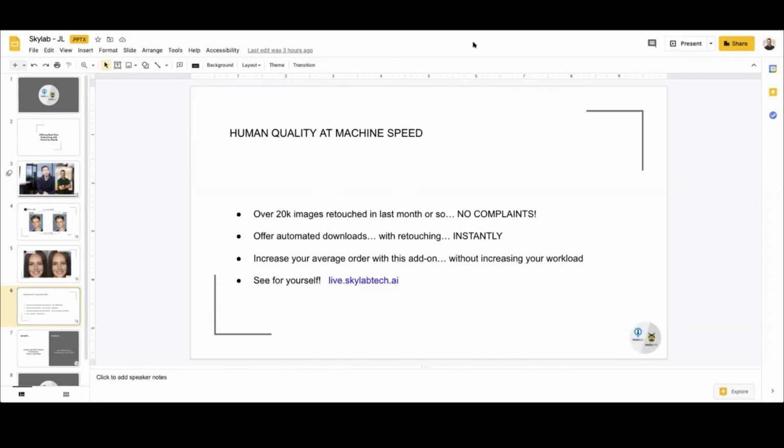We do want you to be completely confident in it, though, and we think that the more you look at it, you won't feel the need to check each image too.